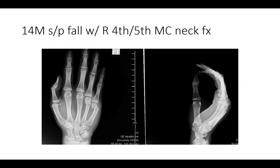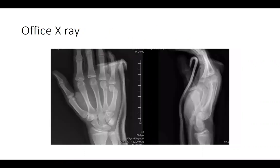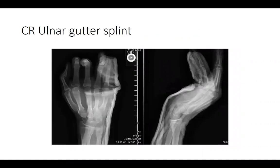It's a 14-year-old male who suffered a fall down the stairs about 5 days prior to me seeing him. He was seen at an urgent care and then sent into the office, and then he came from the office back into the emergency department for a closed reduction. He suffered this 4th and 5th metacarpal neck fracture. He was closed reduced and placed into an ulnar gutter splint.